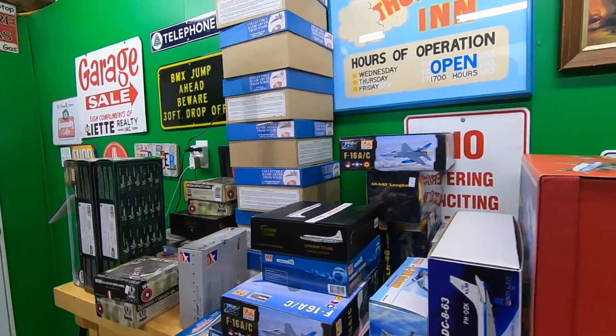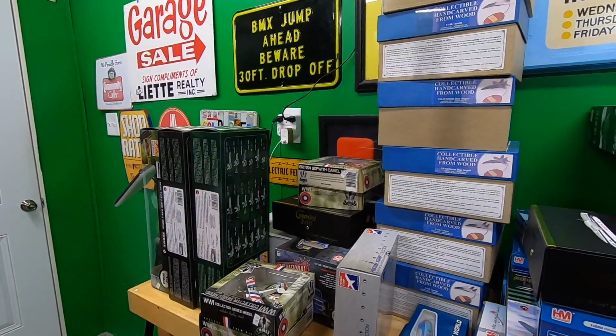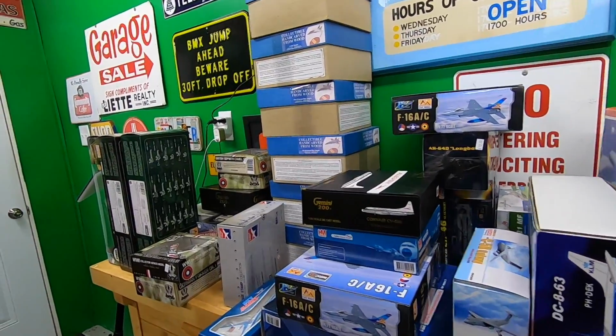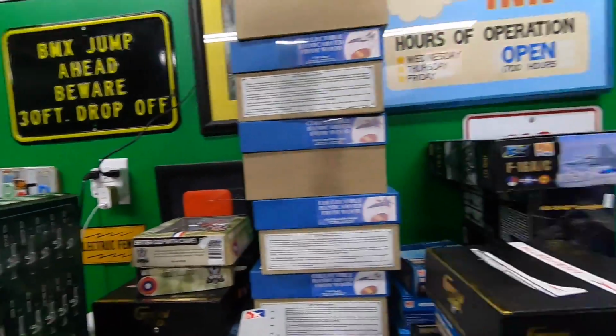There's some stuff that's going to be worth $30, $40. There's some $70 to $100 stuff. And there's some stuff that's even more than that. Oh, first of all, I ended up paying $5.95 was the total bill today, which is a lot for me at an estate sale.